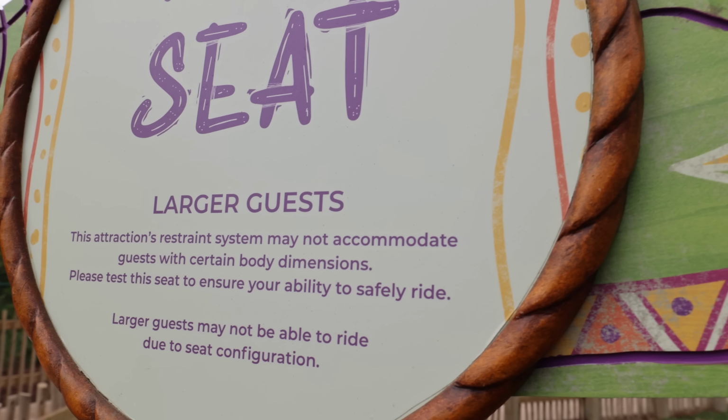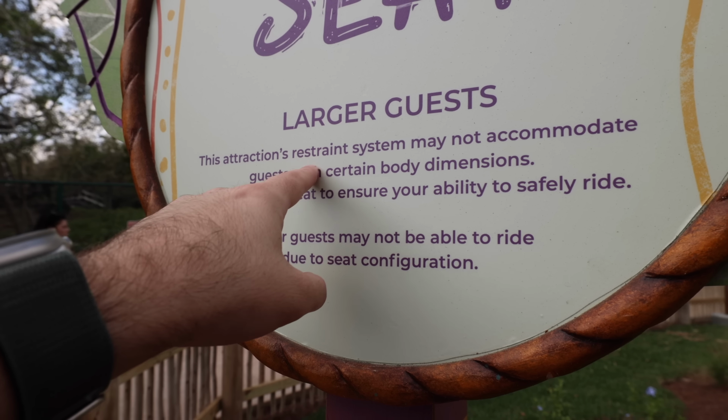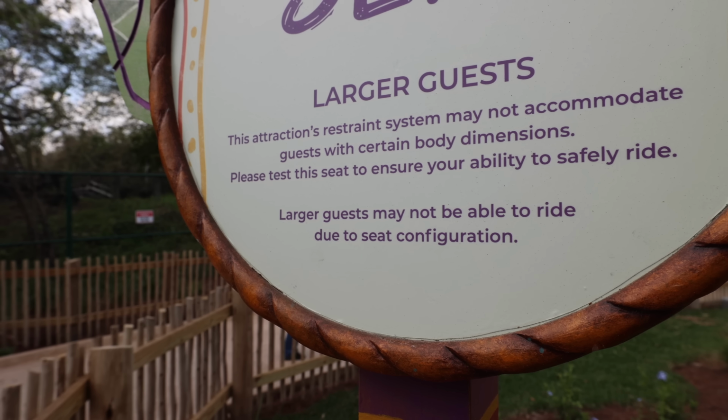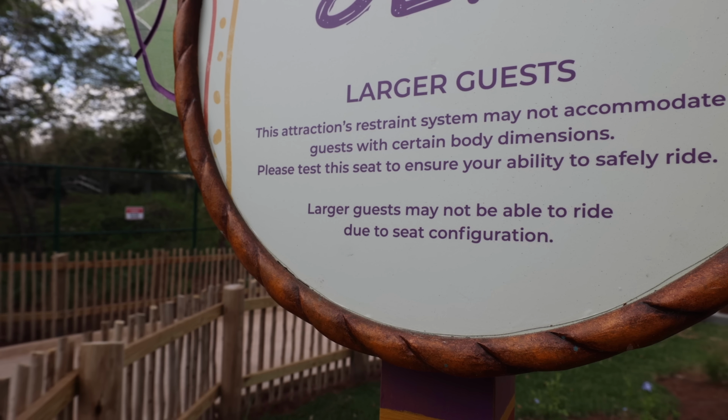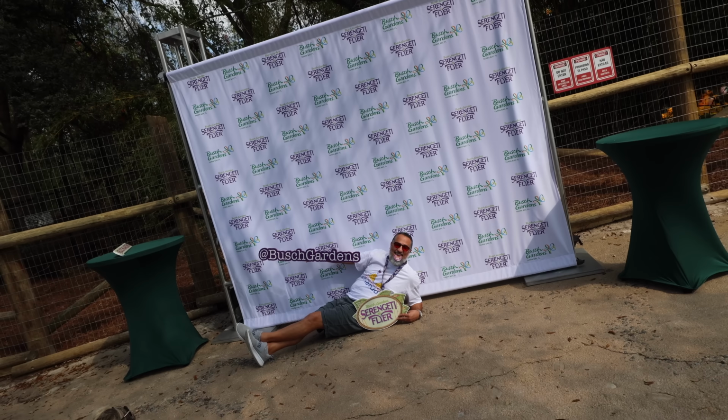All right, so they have a little description for larger guests. This attraction's restraint system may not accommodate guests with certain body dimensions. Please test this seat to ensure your ability to safely ride. Larger guests may not be able to ride due to seat configuration. You can see leaf imprints in the concrete. There's some tire tracks. They do have a couple benches out here. They have a little photo op area right over here.